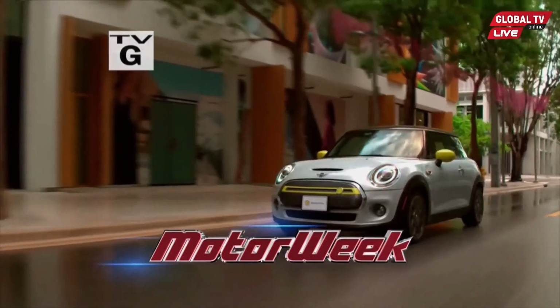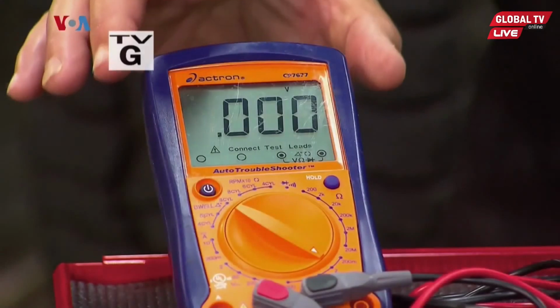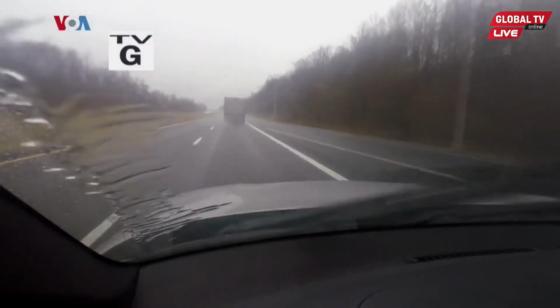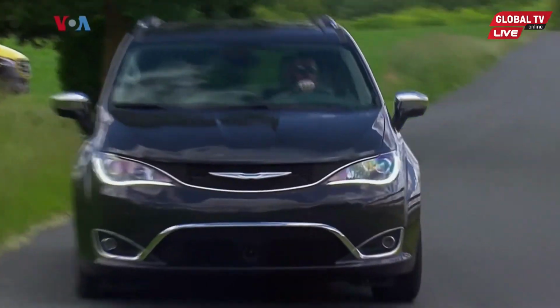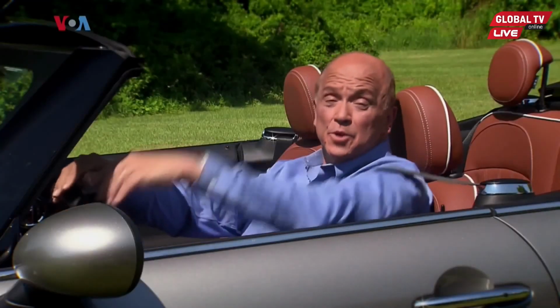Into the fun that is the Mini Cooper SE. Pat Goss helps you make sure your trailer is safe for the road. Stephanie Hart has smart tips for safely driving in the rain. And we'll test the first ever hybrid minivan from Chrysler, of course. So come drive with us next.